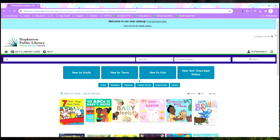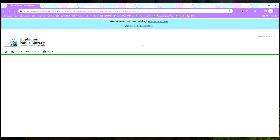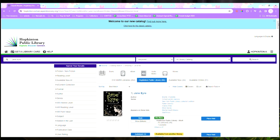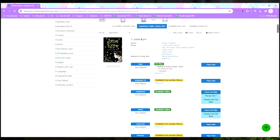The second thing that I want to show you is that when you do a search for a book, the catalog is now going to group together all of the formats of that book to make finding which format you want to read in easier. So for example, if I do a search for a particular title, you'll see that when that title appears in the list of results, all of the different formats will be grouped together.